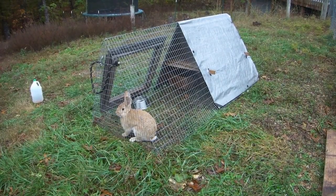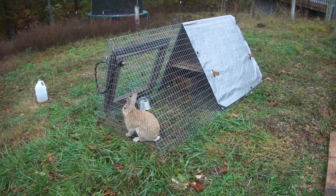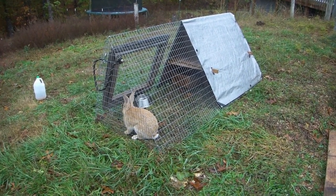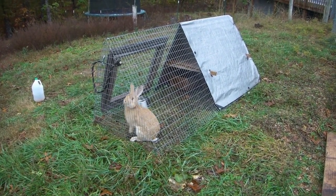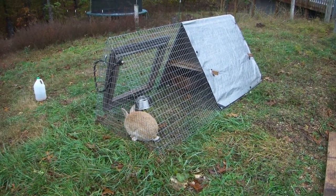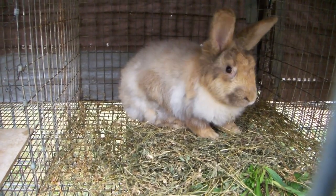And my hope is to have a lull in the babies in the colony before these two angora does give birth. So they'll have their first litters in the colony, and then everything will go smoothly from there. So that is my hope, and we'll see how that works out. But for now, I'm going to put them in the tractor with Ivanhoe so Jolty can go back to eating pellets. I will slowly transition her off of hay and greens, and then everything will be one step closer.